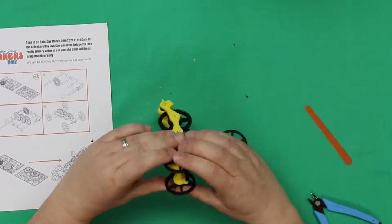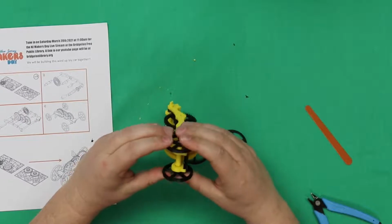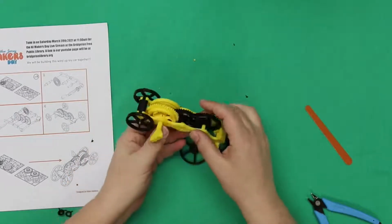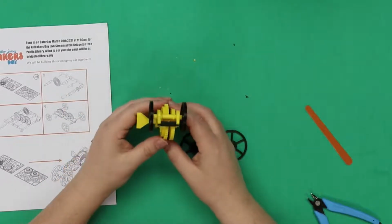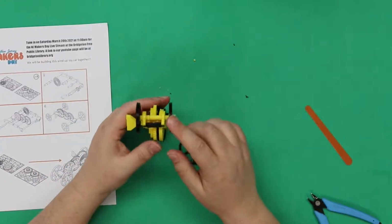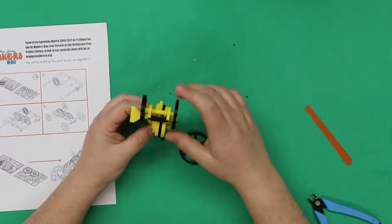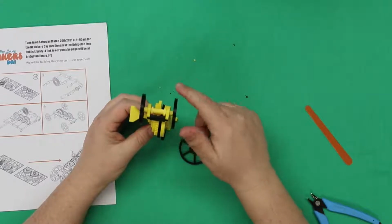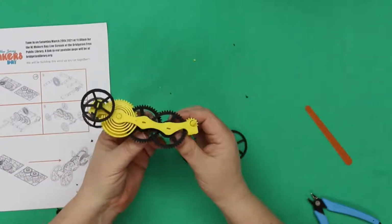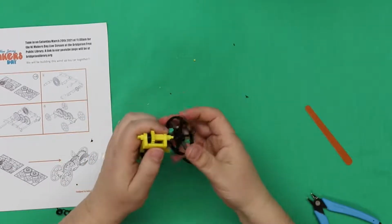There we go. And you're going to try to get these wheels on as straight as possible on your car, so that when you're looking at it and the wheels turn, they turn as perpendicular to the surface as possible so they don't wobble all around. So we'll go to the other side and put the larger wheels on.